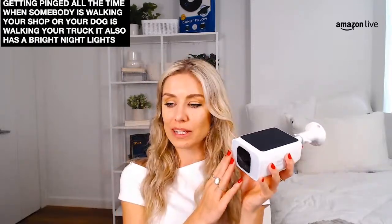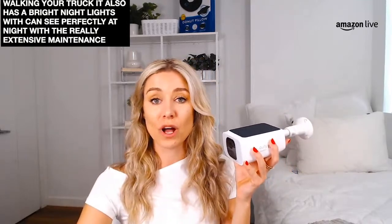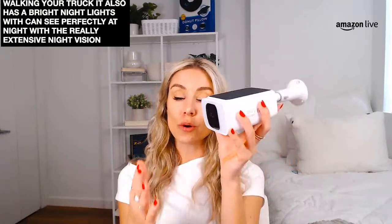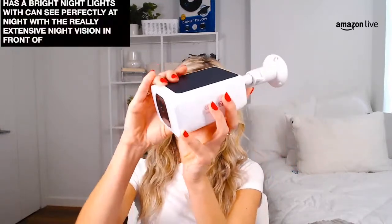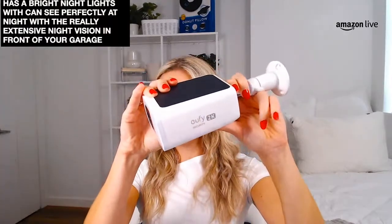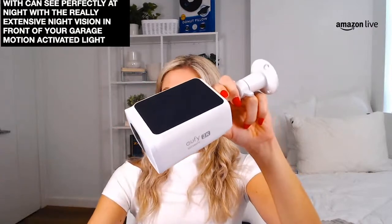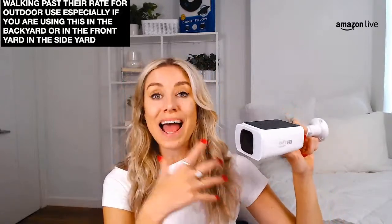It also has a bright night light, so it's going to see perfectly at night with really extensive night vision, which is awesome as well. And with this product, there's also a motion activated spotlight. So if you do hang this up in front of your garage, it's going to see up to 600 lumens of motion activated light, especially when somebody's walking past there. Great for outdoor use, especially if you are using this in the backyard or in the front yard, the side yard, wherever it is you're trying to secure at nighttime, you're going to have that crystal clear vision.